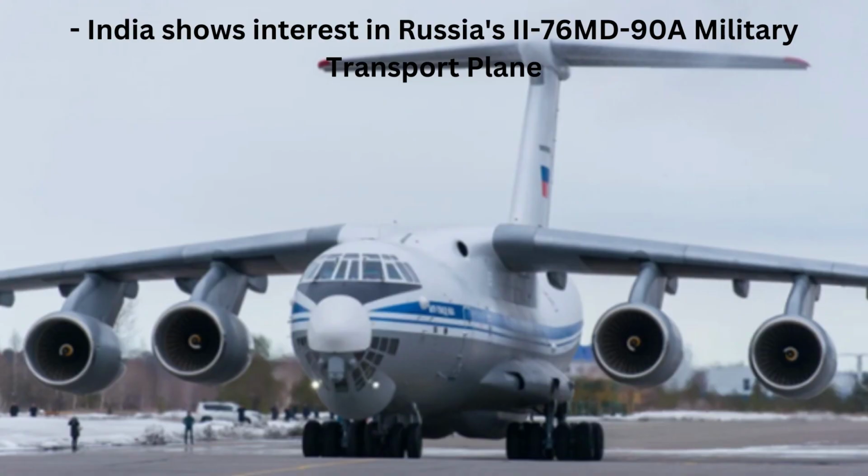Next, India shows interest in Russia's upgraded Il-76MD-90A military transport plane. India shows interest in Russia's upgraded Il-76MD-90A military transport plane and negotiations are underway, CEO of the state arms seller Rosoboronexport Alexander Mikheev told TASS on the sidelines of Aero India 2023.